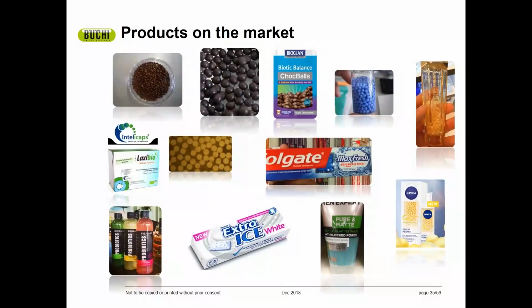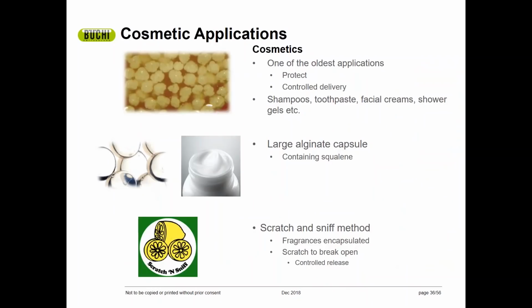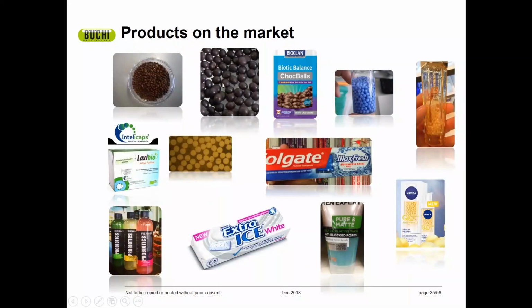Just quickly there before I finish up, these are just some of the products in the market that use this technology, or definitely use similar techniques. You can have everything from, at the top here, coffee. You can make coffee beads using this technology, and inside that you can incorporate bioactives or probiotics, etc. We have chocolate balls here with probiotics again inside them, quite common for the kids market. So again, it's quite a gentle technique. You make these chocolate balls, which kids love, and you can actually have probiotics inside them.